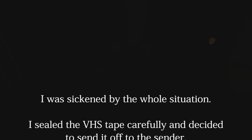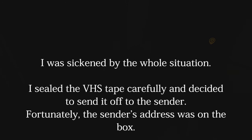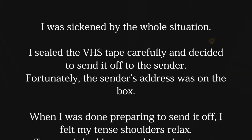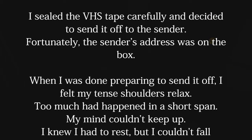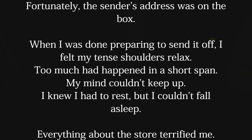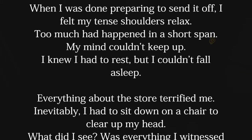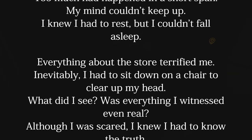And here we go. I was sickened by the whole situation. I sealed the VHS tape carefully and decided to send it off to the sender. Fortunately, the sender's address was on the box. When I was done preparing to send it off, I felt tense. My shoulders relax. Or rather, I felt my tense shoulders relax. Too much had happened in a short span. My mind couldn't keep up. I knew I had to rest, but I couldn't fall asleep. Everything about the store terrified me.